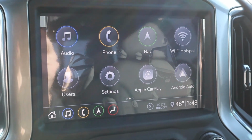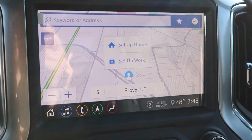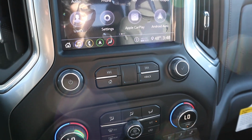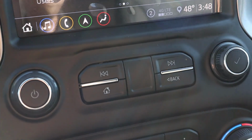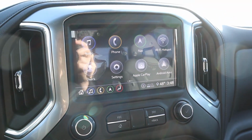The rest of the infotainment system, response time on it, I feel like is pretty solid. You get Android Auto, Apple CarPlay. This comes with navigation in the LTZ package. Everything loads up at a relative pace, and they actually do give you little analog buttons just down below for certain functions like your home screen and then the radio controls. Other than that, pretty normal infotainment system.